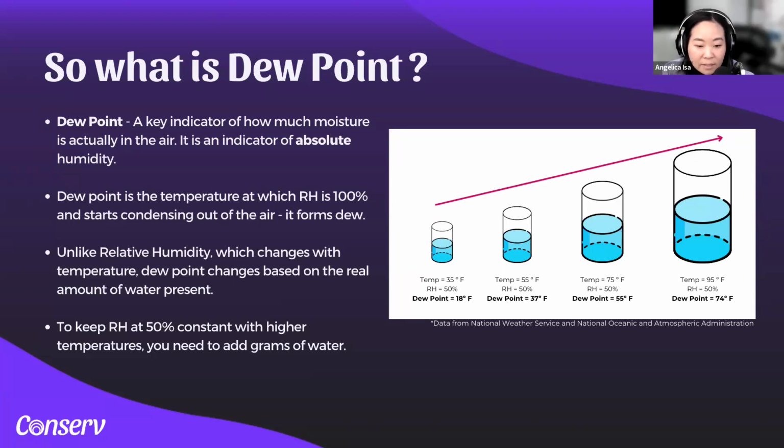So if you look at the little buckets, you can see that dew point will be the temperature at which RH is 100%. Water starts coming out of the air. That's why it's called dew point. It starts forming dew. And it stays stable when RH changes. So RH will be going up and down as temperature goes up and down, but dew point will help you look at the actual amount of water. So if you look at the buckets, to keep RH at 50% constant as temperature goes up, you're adding grams of water, and you can see that reflected in the dew point that's going up as well.